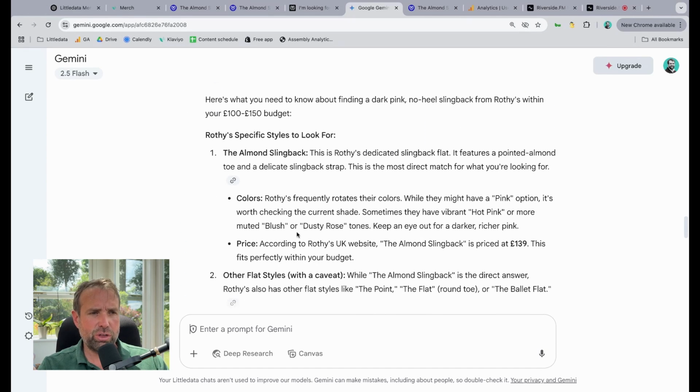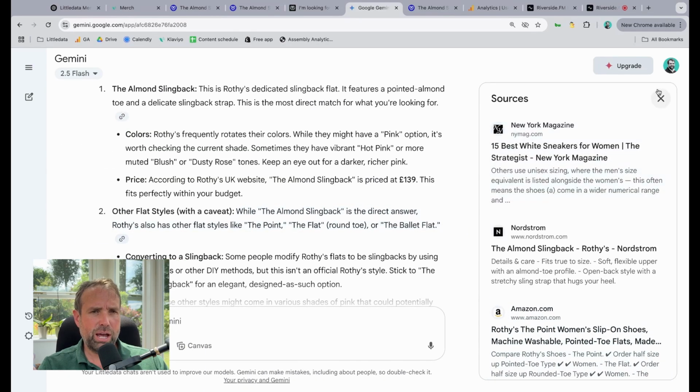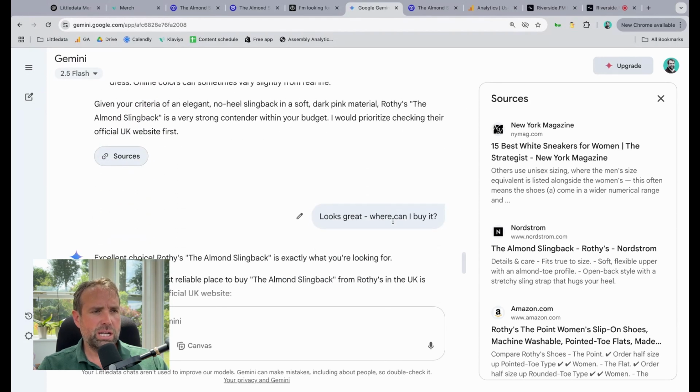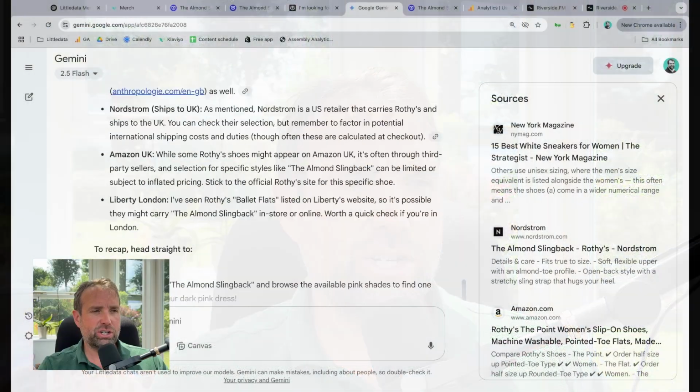So I have to say something from Rothy's, excellent thing. Now, there are these very subtle links here where I could go to Nordstrom, perhaps, but I'm not actually being pushed to the Rothy's site. You'll see that I'm being pushed to an Amazon link here. So it's definitely not as good for the retailer in terms of pushing people through to your own product details page. And so I have to say, looks great, where can I buy it? And then I'm pushed. But here's the flaw. Gemini does not take me to the product page. Again, I'm being dumped on the official Rothy's website. So no product category, no product crawling, I think, like Perplexity and ChatGPT are doing.